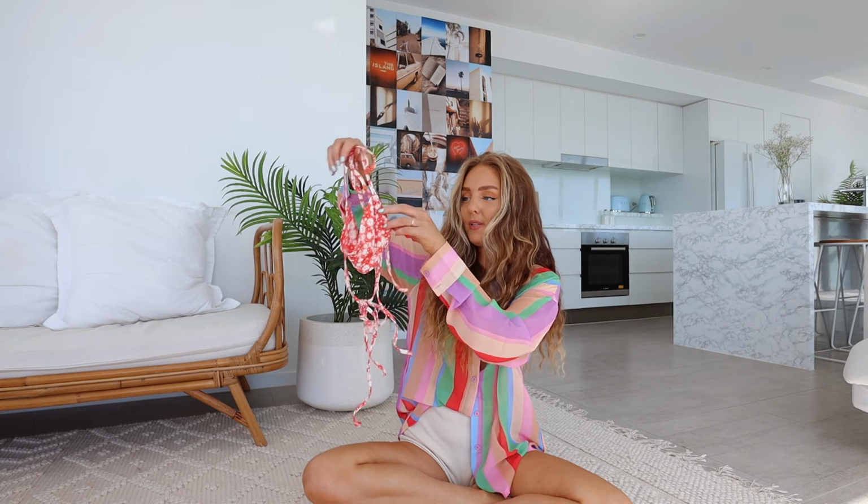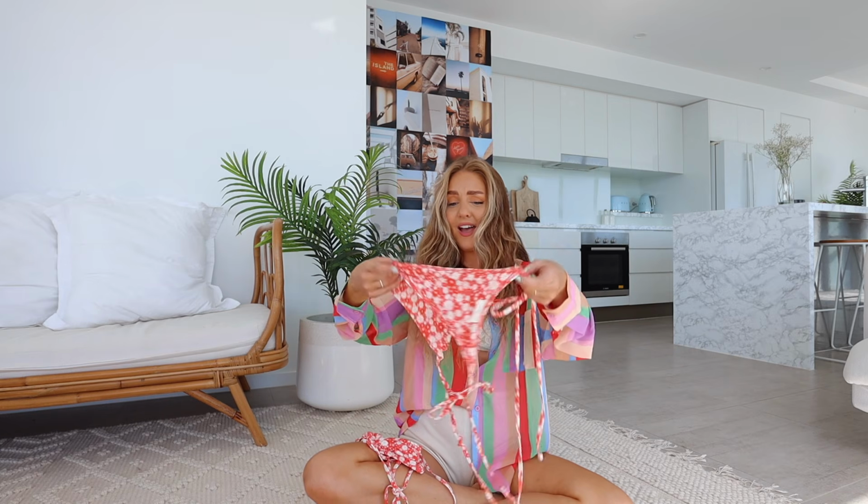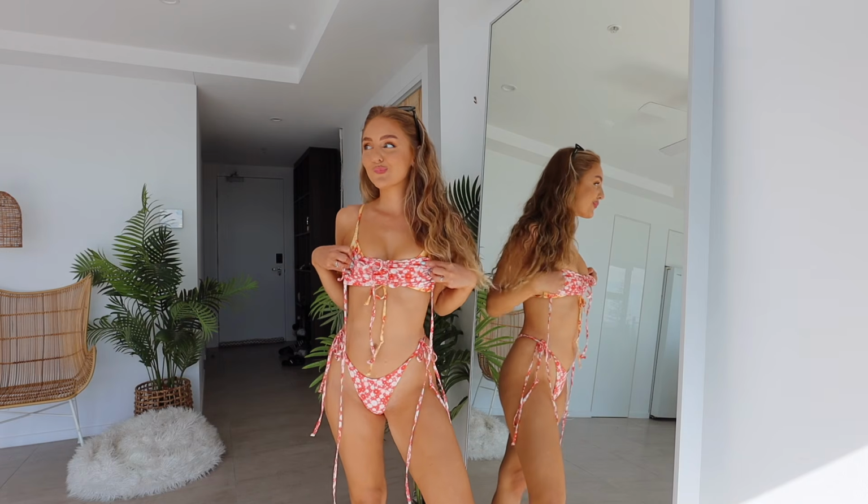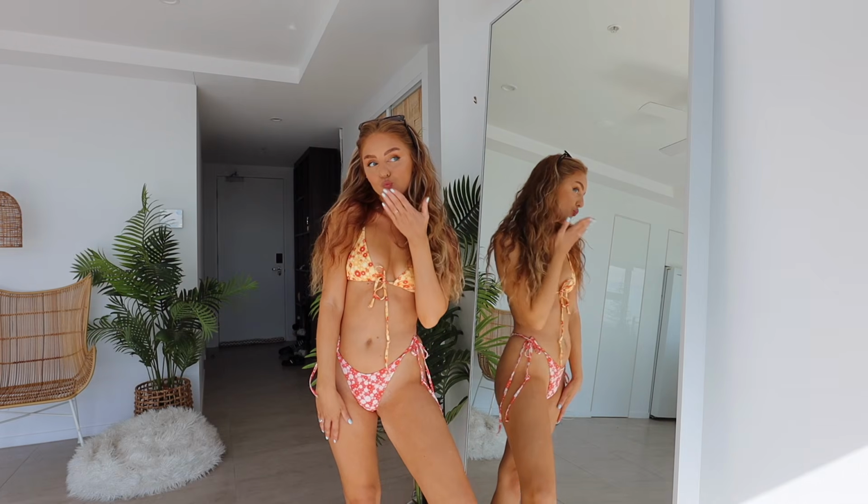And then last one from Leni Swims is this top with these tie side bottoms. I really love these. I wear these bottoms all the time. With this top you can mix and match, but unfortunately I got this top in a size too small for me, so they don't really fit. I'm hoping that my boobs are gonna shrink so I can wear this, but that's probably not gonna happen. Guys, I need more one-piece swimsuits.